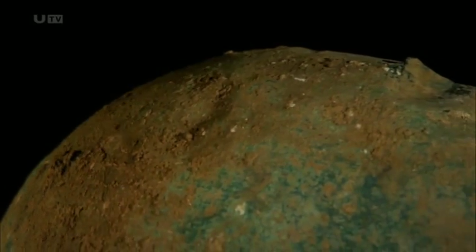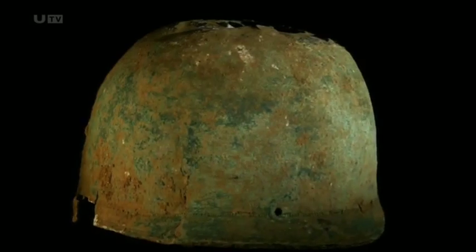So, I reckon that our Roman helmet may well have been the war trophy of a fierce British woman who encountered the Romans in Kent.